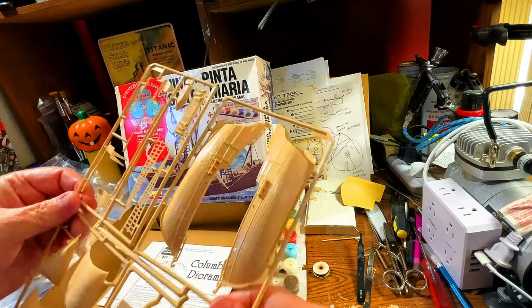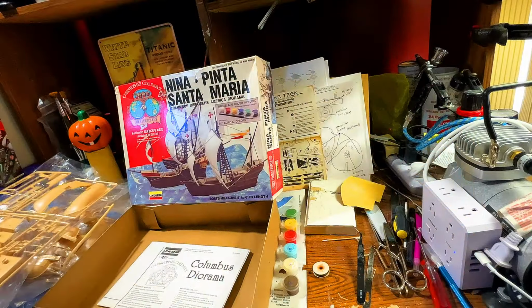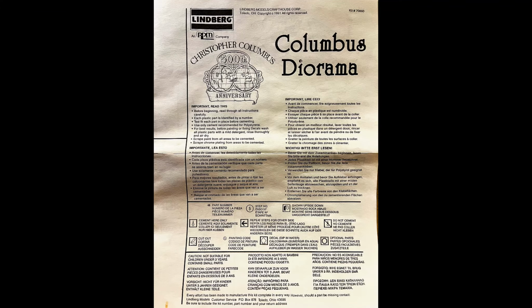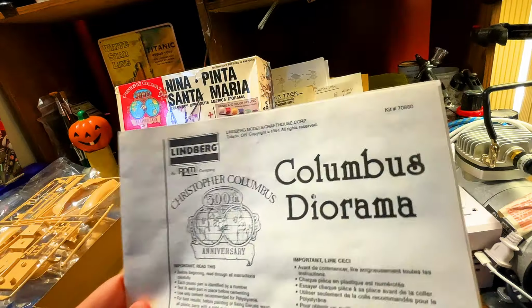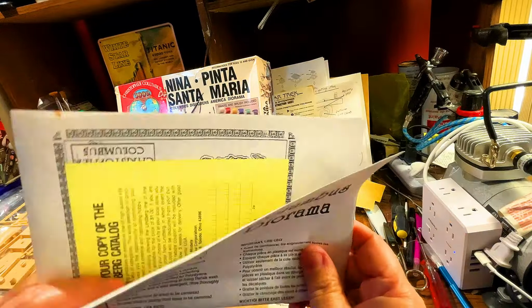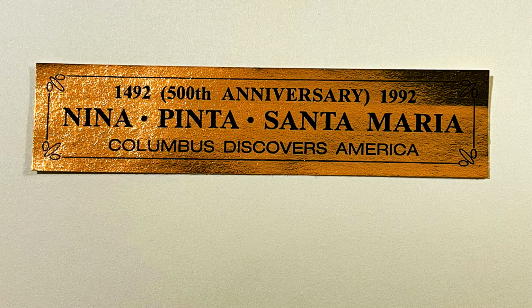But yeah, this was the Pinta, and everything was on one tree. And the only thing left in the box are the instructions. And again, this is kit number 70860. And this is Christopher Columbus at 500th anniversary. So let's take a look. Oh, and I see, oh cool.